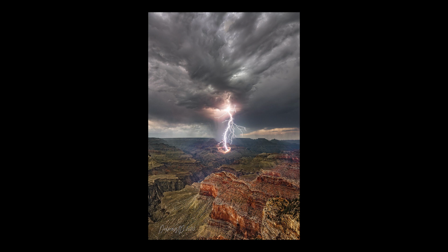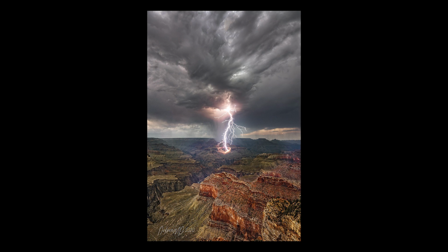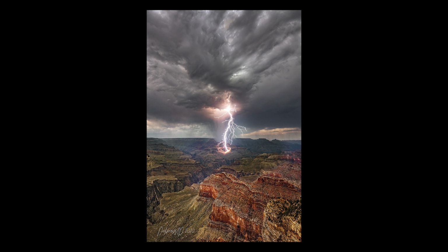And that's pretty cool. And I think John did a great job here setting up his overall composition, incorporating those great shapes of the clouds into the composition. And then it was just a matter of being patient, waiting for that lucky strike. And this was an amazing lightning strike. This is just a big, beautiful bolt. It really lights up that background.